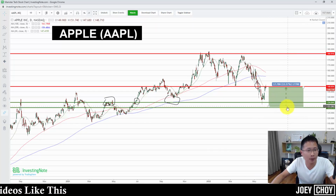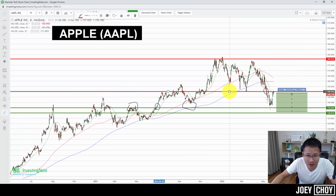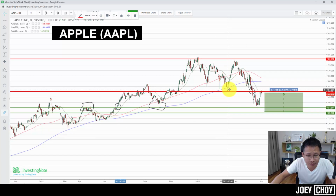All right, but let's talk about the resistance level right now. So I talked about this 150 level, right? This 150, as I mentioned, was a really good support level that we bounced from once in March, and in fact I expected it to hold, especially if we see some good bullish reversal candle, but it did not actually happen, right?